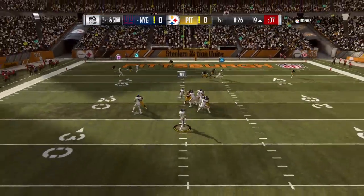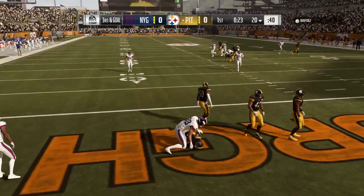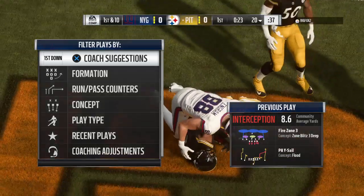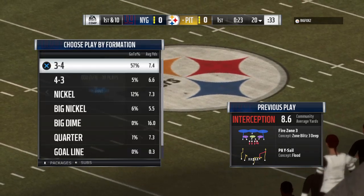Play action. Manning. And it'll be intercepted. Read it well, and it's picked. And a big turnover there as his guys will get the football back. Certainly not how they envisioned ending their opening drive here in the first quarter.